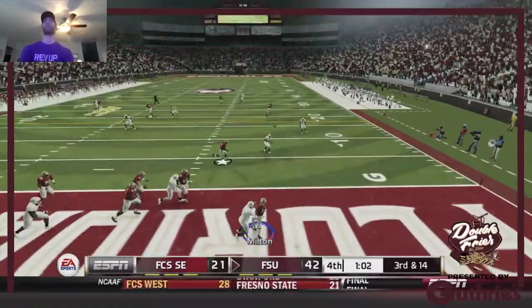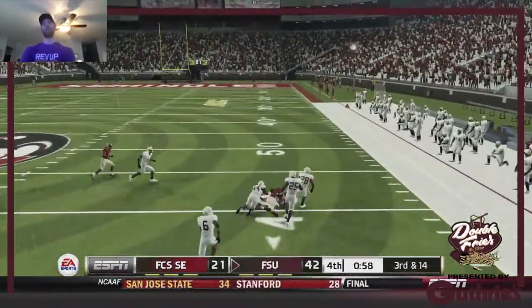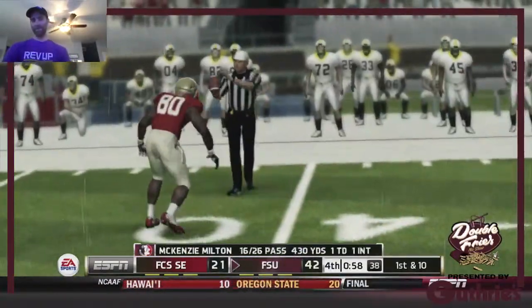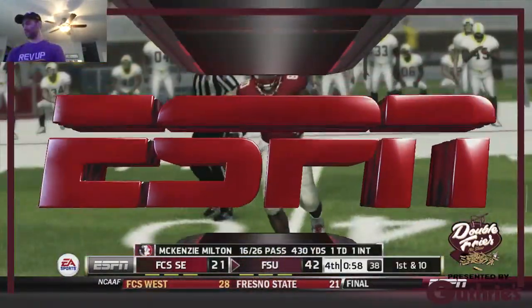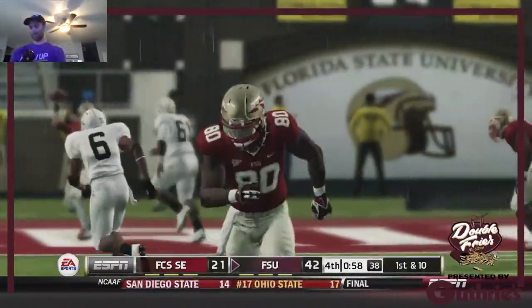He's on the run. Quick out to his receiver. And he's tackled right around the 40. And for Milton, this has been a very strong performance. He's got 400 yards through the air. I like the way he's throwing the football today, showing a lot of poise in the pocket.